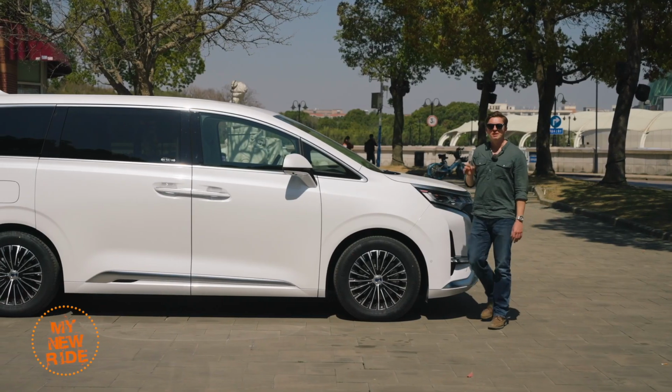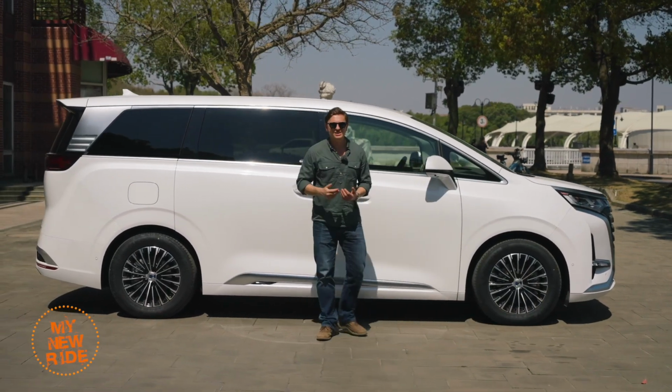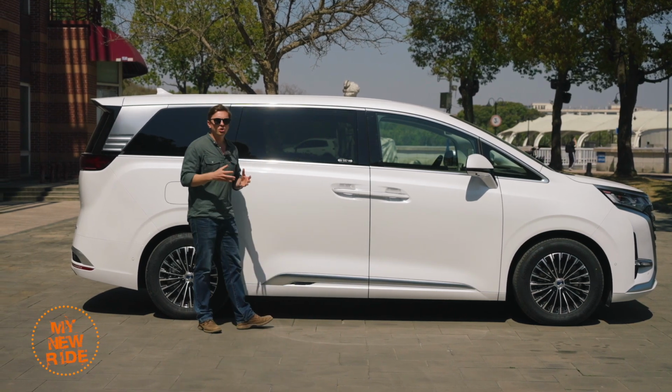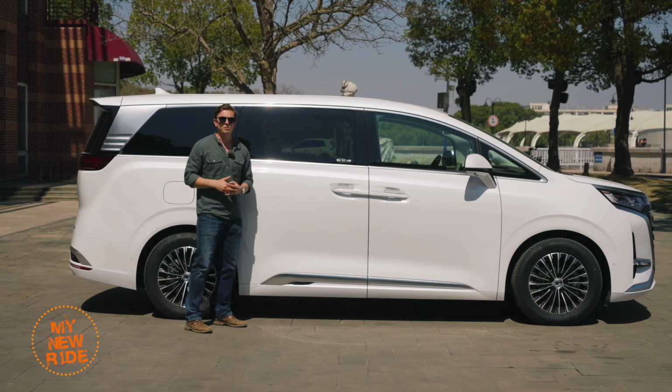I grew up around minivans in the United States, and while I understand they've increased in size since my youth, I've always felt that the vans in this segment, the large mid-size segment here in China, felt way bigger than the ones that I was used to.